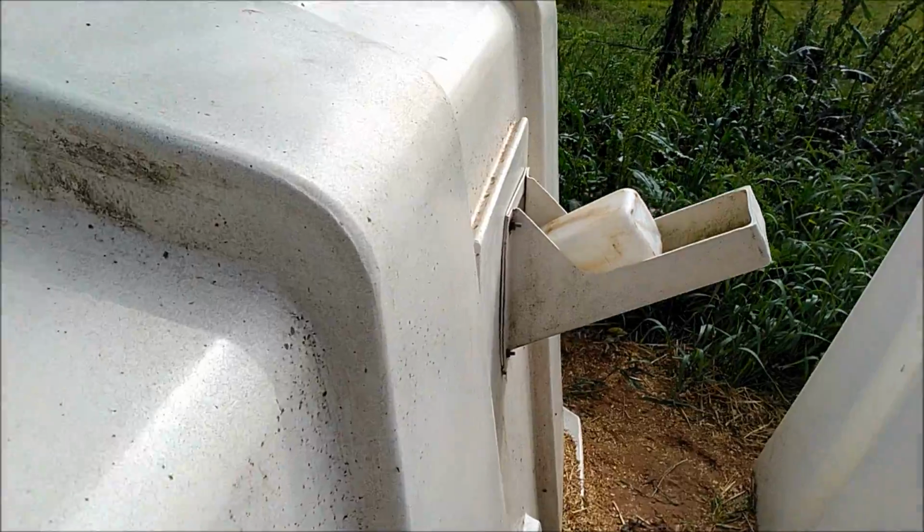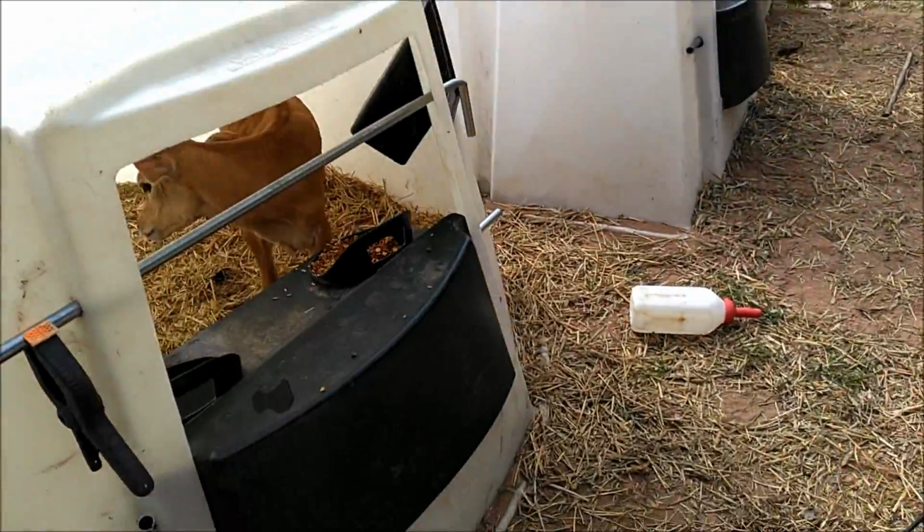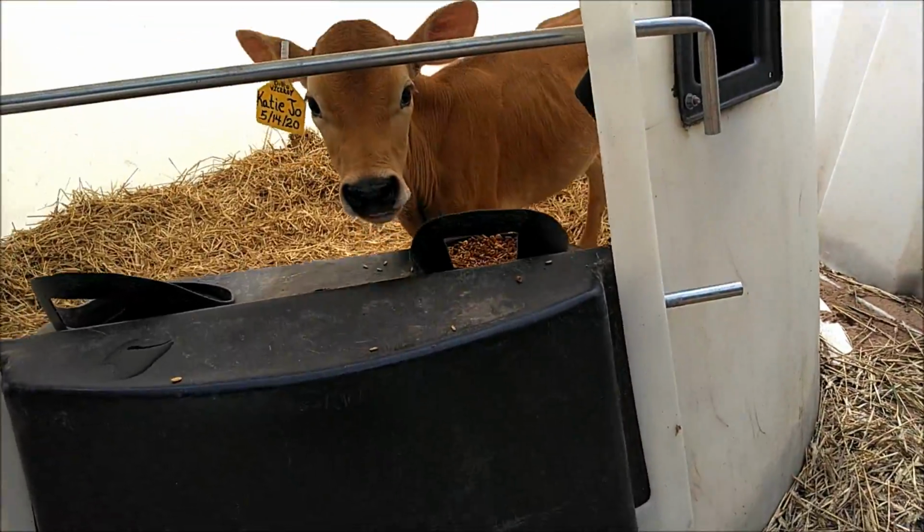So not every animal is necessarily destined to be hamburger or steak or pot roast, round steak, brisket, ribs. But those are all very good. I think you guys are done. Hey, Lady Joe, you knocked your bottle out.